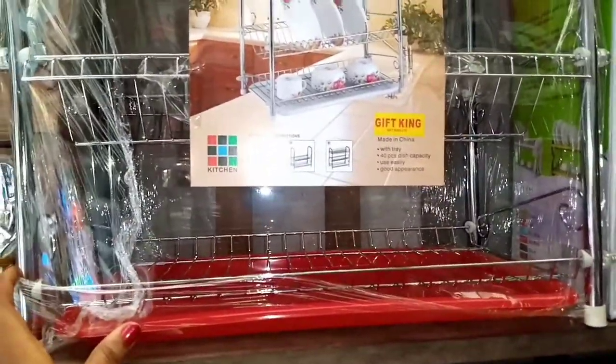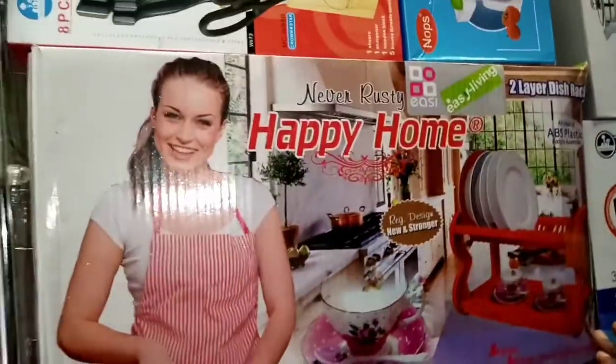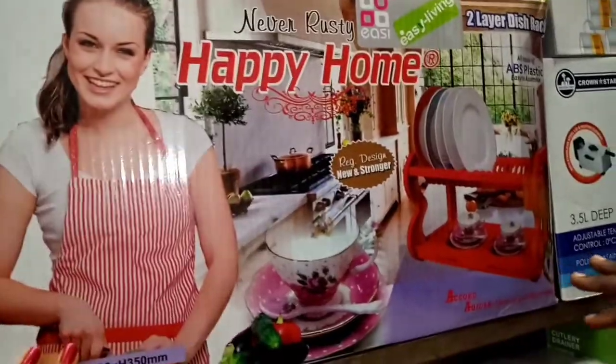If you want to set your glass plate and everything, how much is this now? 12,000. This is 12,000. Okay, these are not the wood type. This is plastic type. So this plastic type and this stainless type. So the plastic type is how much? 10,500. Microwave. She has a lot of different ones.